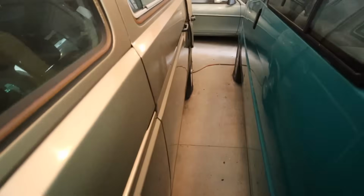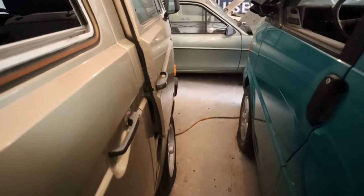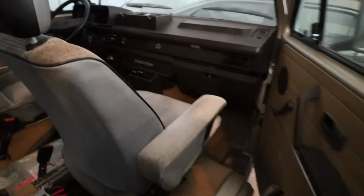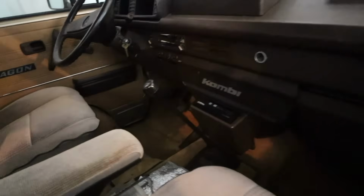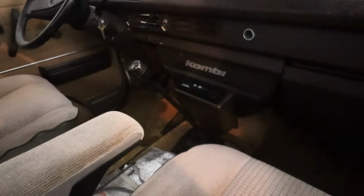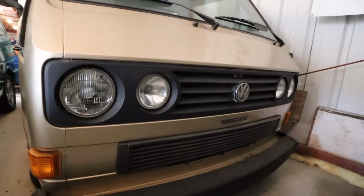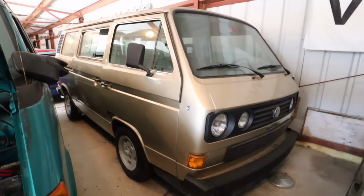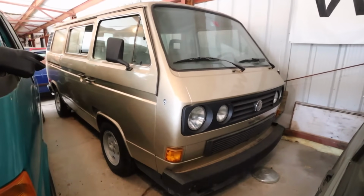Ooh. So cool with the sliding window. I'm not a huge Vanagon guy, but I love this one. I love the color. It's a manual because Europe. I feel like all of these things were automatics here in the States. We did get some manuals, but got the round headlights on the Vanagon. This is such a cool look. This thing slammed on the ground cruising down the road would look so sick.